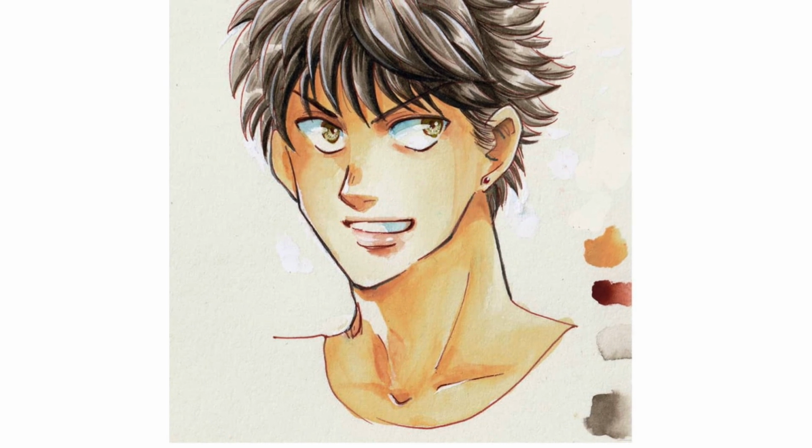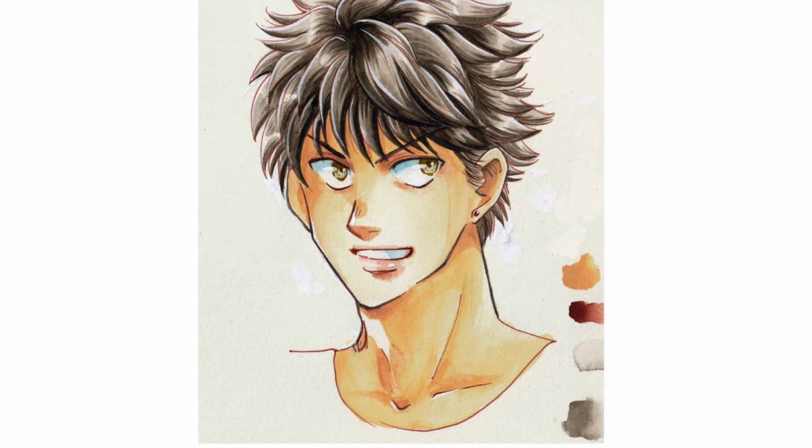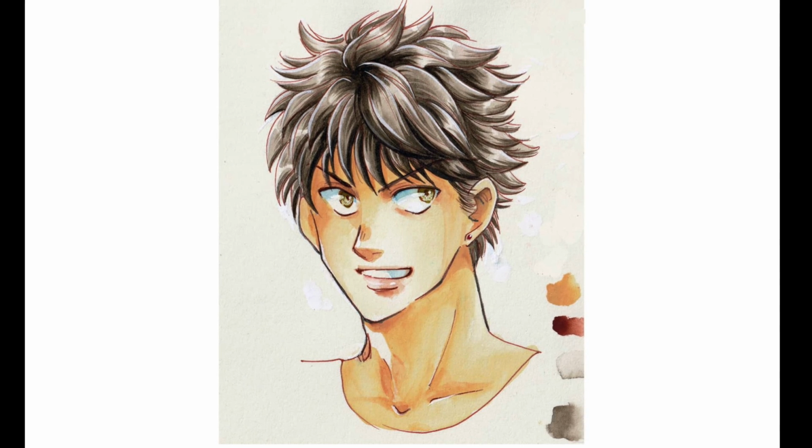It's easier than watercolor because you don't need to wait for it to dry. However, with alcohol markers make sure to check the color before painting because the color changes after drying.